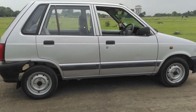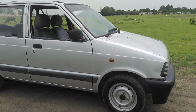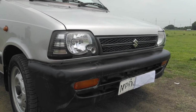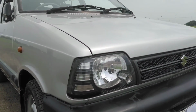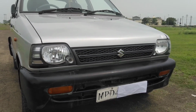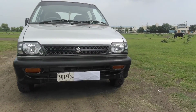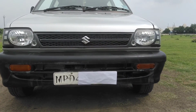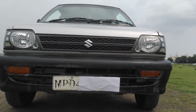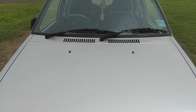The side profile of the car looks very plain and simple. There are turn indicators on the fenders. On the front you get halogen based headlamps and the indicators are located on the lower half of the bumper. Overall, the car's looks are very minimalistic, but it does the job pretty well. Here, I must also appreciate the owner of this car for keeping this 17-year-old car in its pristine glory.